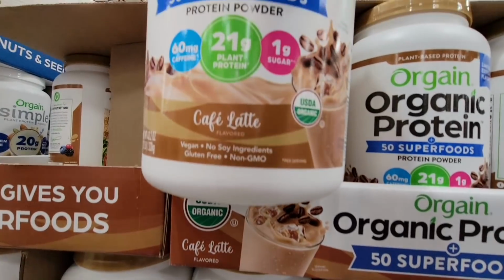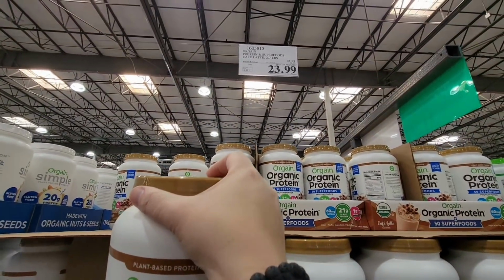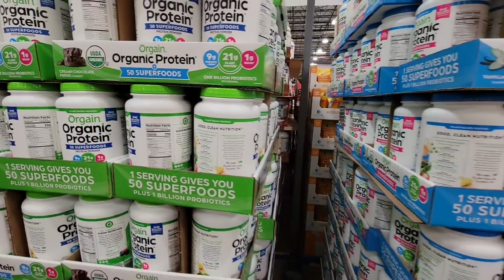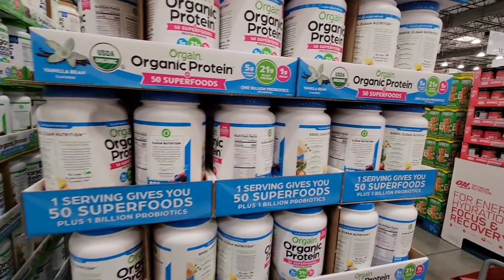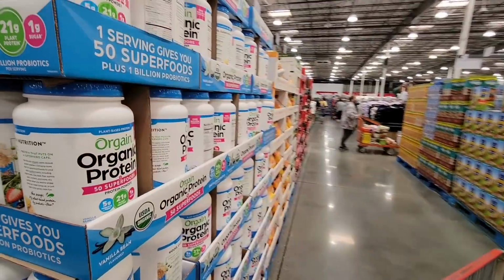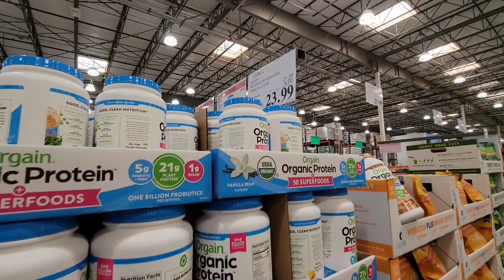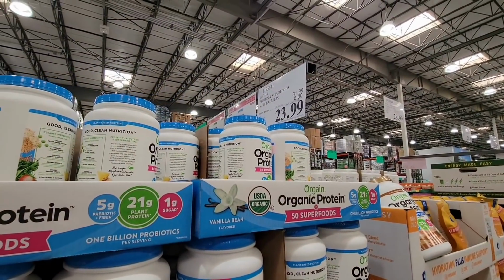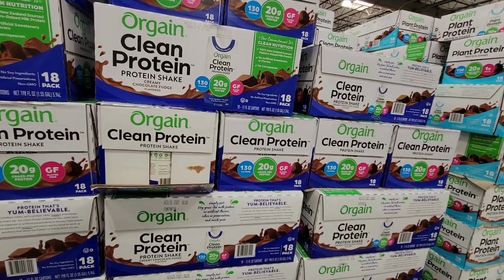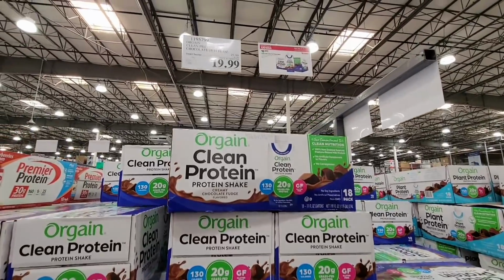Now, half of this container is $20 at Target. It's on sale for $23.99. It's such a good price. They have dark chocolate or regular chocolate in it. They also have vanilla. I do stock mostly up with the vanilla because I can add fruit to it, and I can always kind of add to it and keep it. It's not too sweet. It sticks with me. I really like it. I do recommend it.